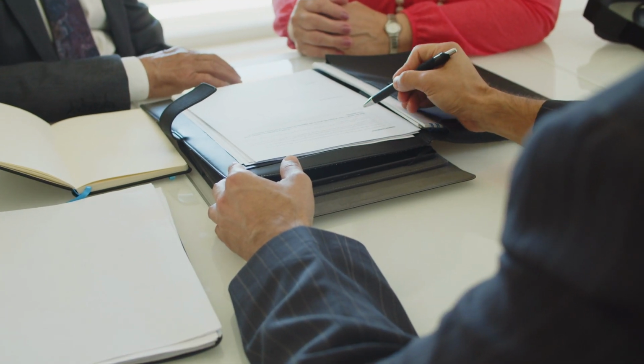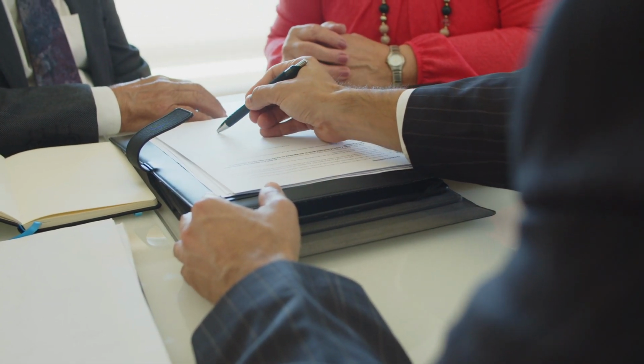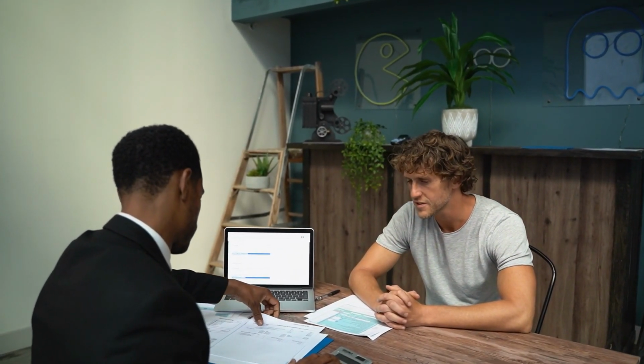Get pre-approved for a mortgage. This will give you an idea of how much you can afford to borrow and will help you compare lenders more easily. To get pre-approved, you will need to provide the lender with information about your income, assets, and debts. The lender will then use this information to calculate your debt-to-income ratio and credit score. These factors will determine how much money you can borrow and what your interest rate will be.